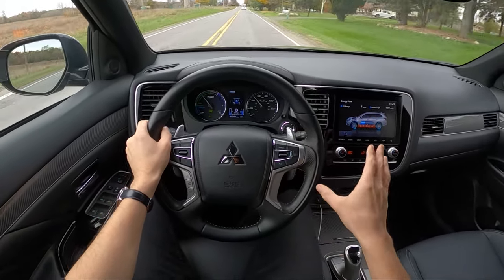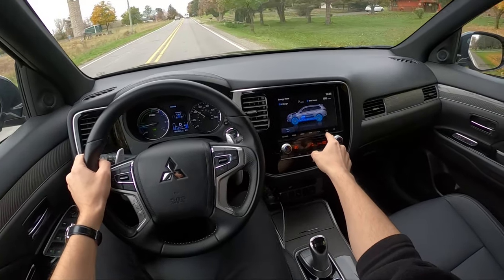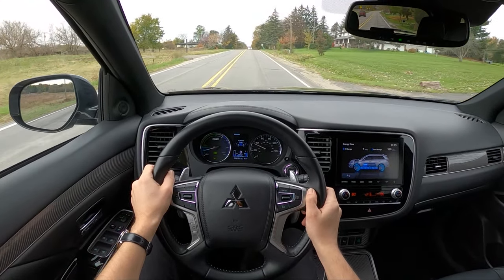We have a lot of physical controls. It's easy to use, except we don't have a volume knob, which is a bit strange, but you can easily use the volume switch here on the steering wheel.